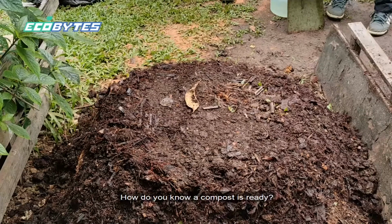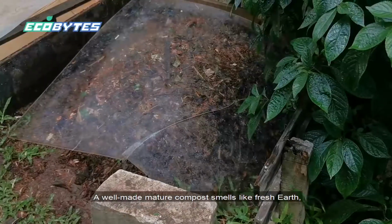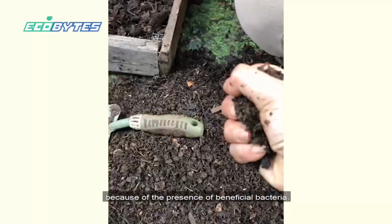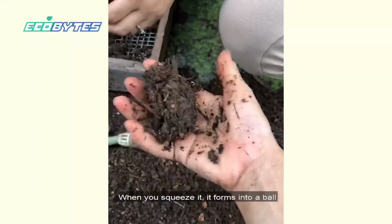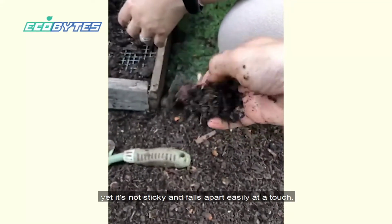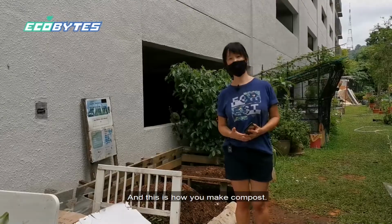How do you know a compost is ready? A well-made, matured compost smells like fresh earth because of the presence of beneficial bacteria. It feels soft, crumbly, and lightly moist. When you squeeze it, it forms into a ball, yet it's not sticky and falls apart easily at a touch. And this is how you make compost.